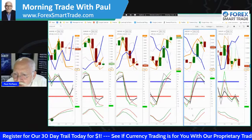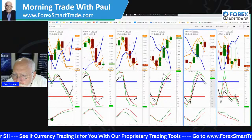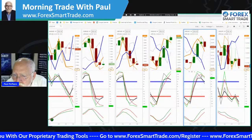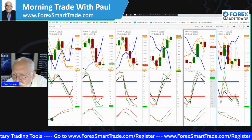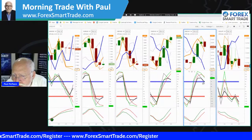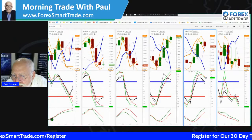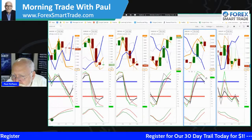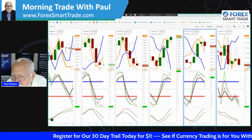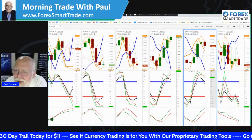USD Swiss franc. We're overbought above the blue line. Majors are coming down. Minors are coming down. So I have 3 points here. The 3 points are 1, that we're overbought, 2, that all the lines, the majors and minors, are pointing down, and 3, I've got this double cross where the red line has crossed over the green, and the black line has crossed over the gray. So with 3 points here, I'm going to continue on with my analysis.